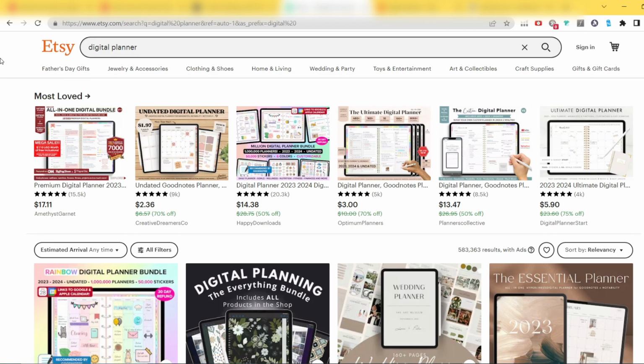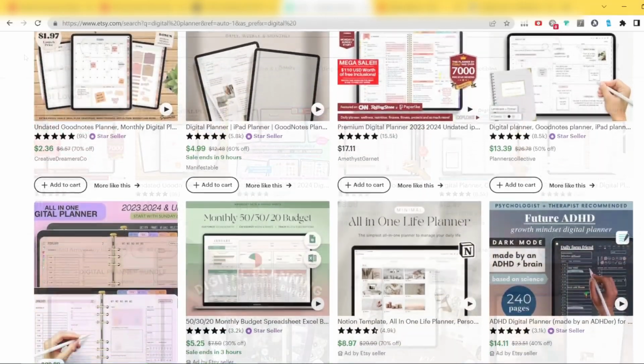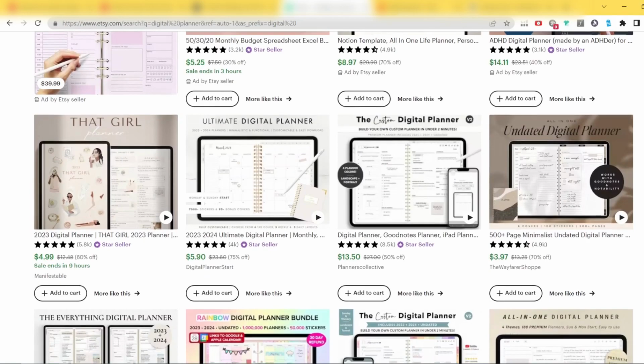The third alternative to Redbubble is Etsy. Maybe a year ago I made a video about Etsy where I said that Etsy is a complete disaster and I'm quitting it. It doesn't make much sense, but now things changed, and they changed a lot. The support system from Etsy is just incredible.